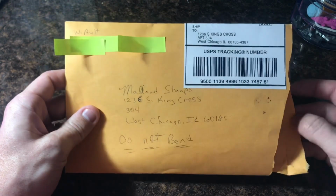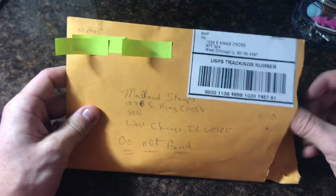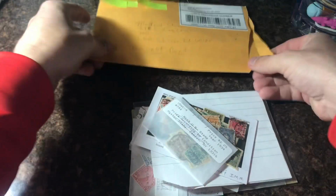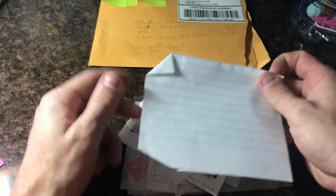As you can see, I've already pre-opened it just because I don't want you guys to see me suffer through opening it. I haven't looked inside yet, so we will open it up. Definitely feel some glassine envelopes. Let's make sure. I think that's everything. Yeah, that's everything. So put that up here. It looks like we got a note right here. So let me take a look at this note.